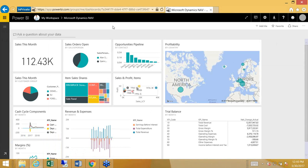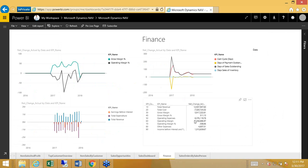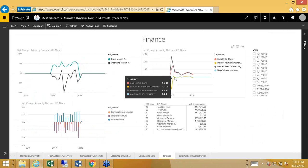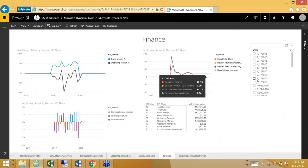So this is just a generic dashboard, and we're going to unveil our dashboards on the government contracting side next month. So stay tuned for that. This is the Microsoft demo dashboard. You've seen information about sales for the month. I've got details about opportunity pipeline, cash cycles, a little bit about profitability by country. If I drill into one of these sections, into details around my trial balance, I'm seeing some information about gross margins and operating margins, a little bit about cash cycles.